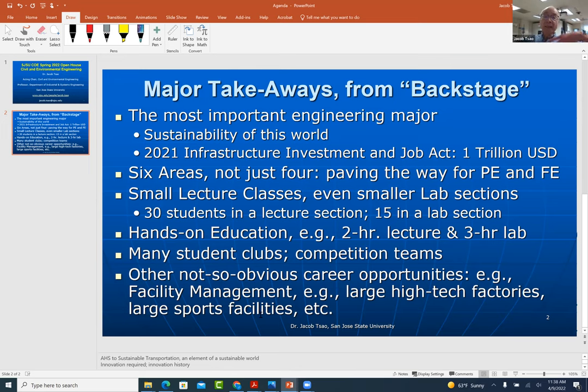So in that process, I was exposed to some other career opportunities, and I was bombarded by email messages calling for help to publicize this particular profession, which is facility management. If you look around in Silicon Valley or elsewhere, there are so many large high-tech factories, okay? And also, not to mention, we have many large sports facilities. Somebody has to design it, operate it, and deal with the management issues. So somebody has to do it.